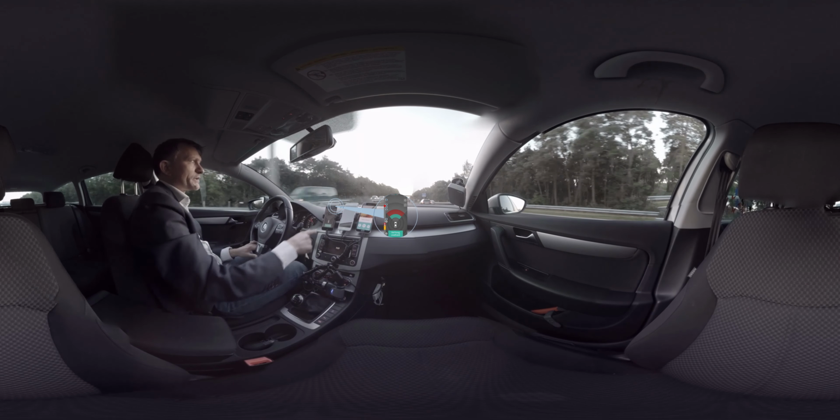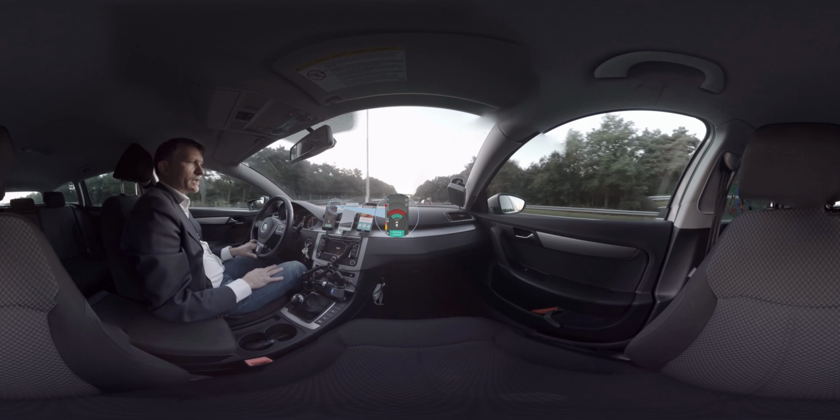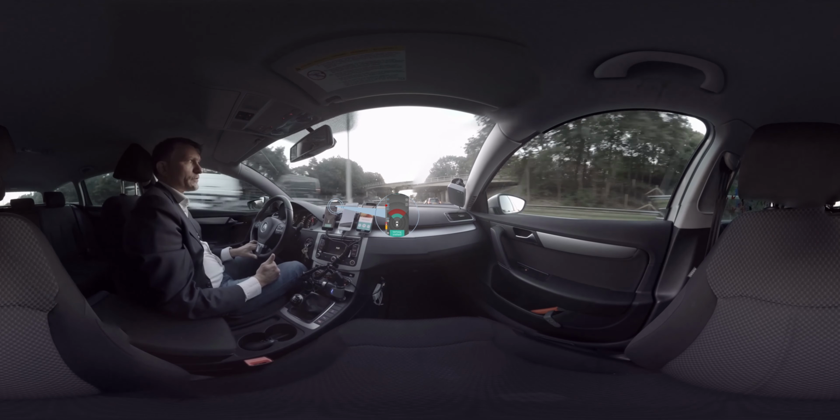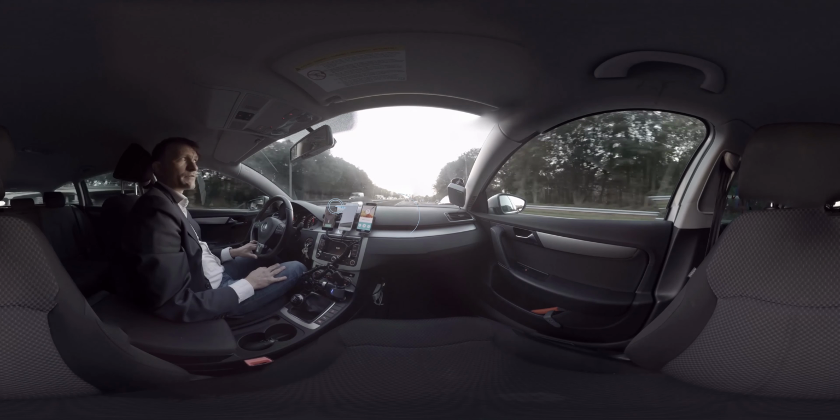Here you can see we are at the end of the traffic jam now, and they both say speed up a little bit further ahead, like 400 meters. They're driving 70, so please speed up so the traffic jam will disappear.